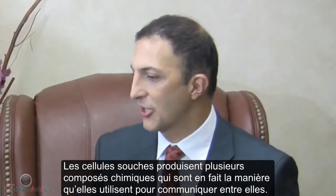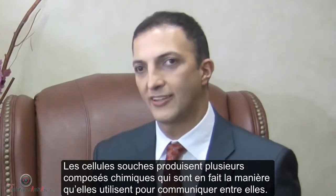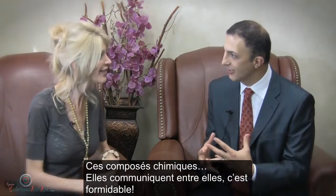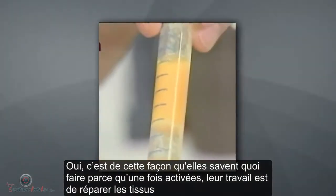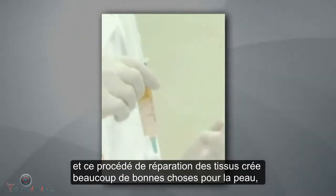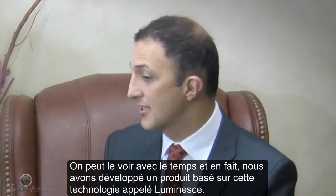The stem cells actually produce a lot of chemicals that is the way that they use to communicate with one another. They communicate with one another? That's amazing. That's how they know what to do, because once they're activated, their job is to repair the tissue. And this process of repairing the tissue creates a lot of good things for the skin and repairs the texture and improves the overall look of the skin. And we can see that over time.